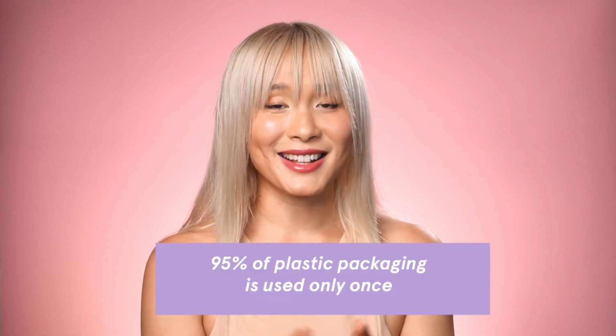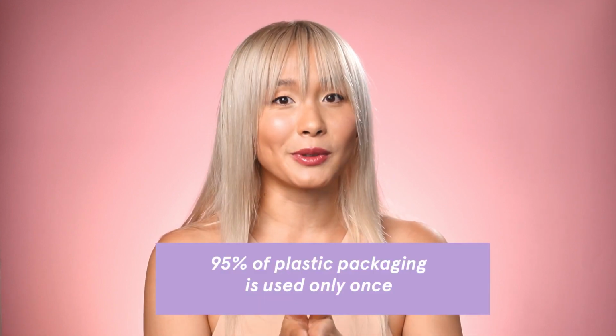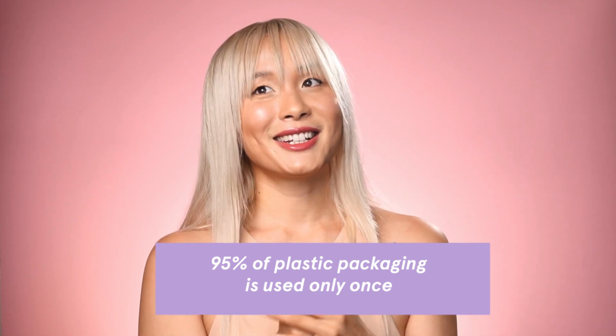All right, let's just jump into it. So did you know that 95% of plastic packaging is actually used only once? Yeah, pretty bad. So Kinship is trying to change that. They're trying to tackle the problem by using ocean waste plastic instead of new plastic, and they're trying to reduce the amount of plastic they use in the first place so less of it ends up in the ocean. I think that's really cool.